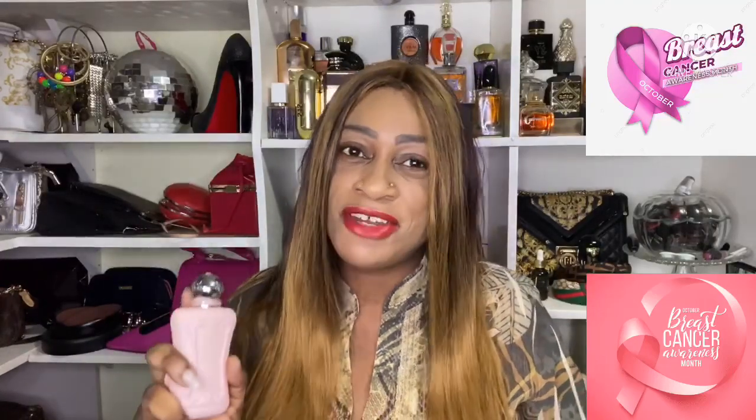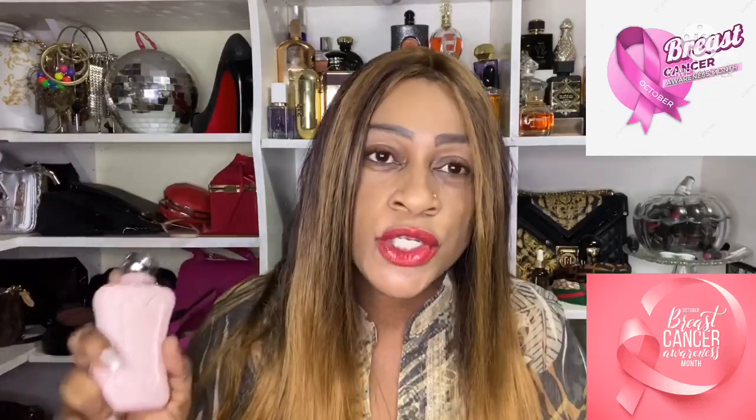What I am going to be doing today is a review of this fragrance. However, before I go ahead to review this fragrance, I'm going to show you my fragrance of the day. My fragrance of the day is Delina. The reason why I picked this is it's a pink bottle. I've made it a point to wear my pink fragrances for the month of October. Why? It's because October is Breast Cancer Awareness Month.